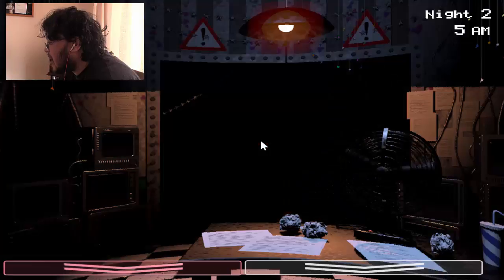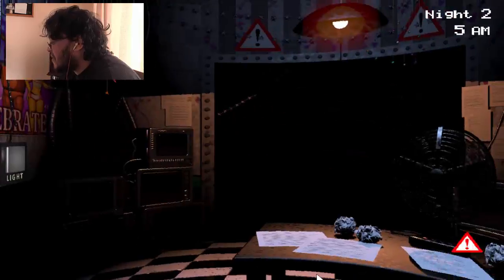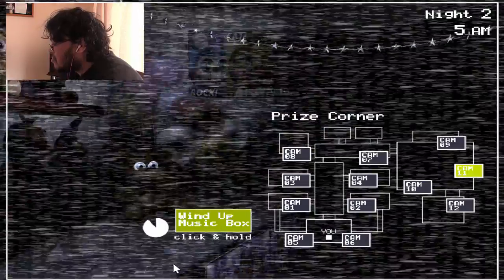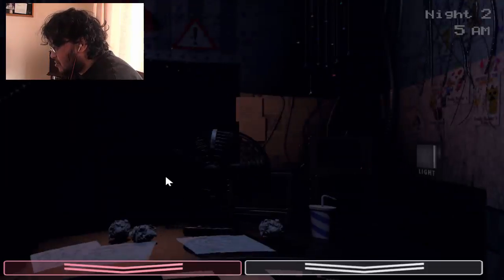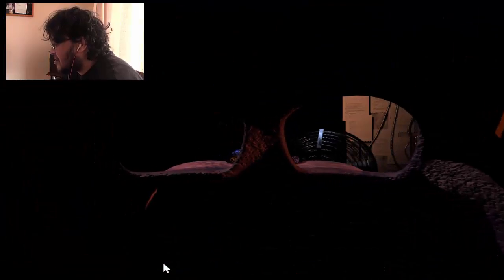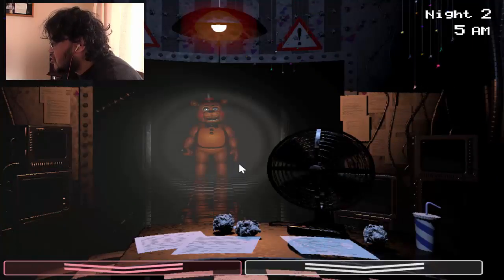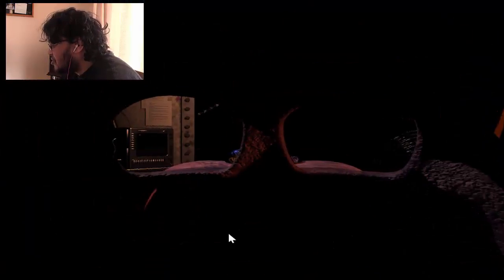You gone? Why are you still there? No. You are still there! Go away, Bonnie. He is still there. You are still there! Fucking Toy Freddy. I'm not gonna choose you in the NAS world anymore, fucker. Go away, no one likes you!